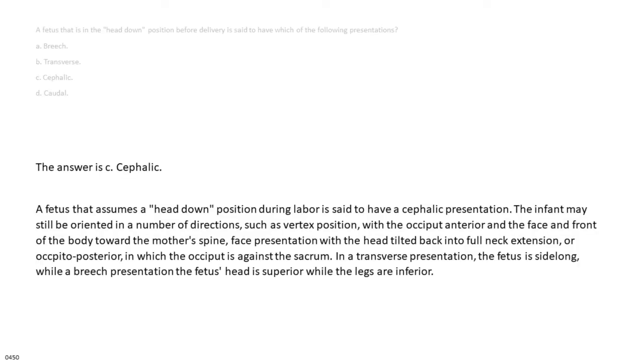The answer is C. Cephalic. A fetus that assumes a head-down position during labor is said to have a cephalic presentation. The infant may still be oriented in a number of directions, such as vertex position, with the occiput anterior and the face and front of the body toward the mother's spine, face presentation with the head tilted back into full neck extension, or occipito-posterior, in which the occiput is against the sacrum. In a transverse presentation, the fetus is sidelong, while in a breech presentation the fetus's head is superior while the legs are inferior.